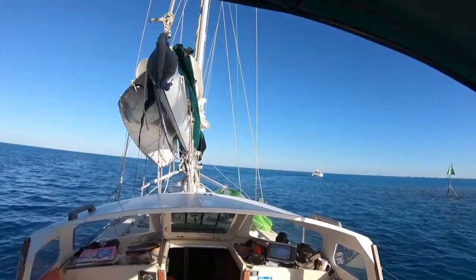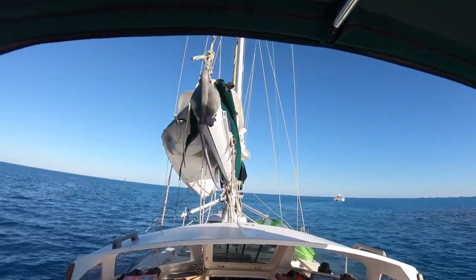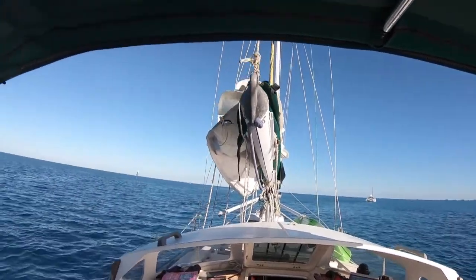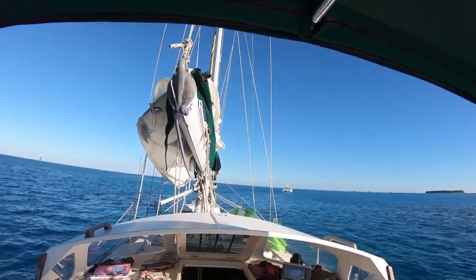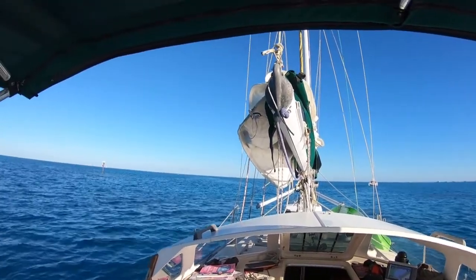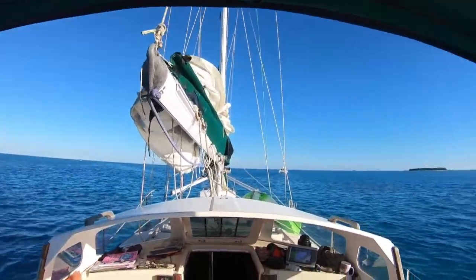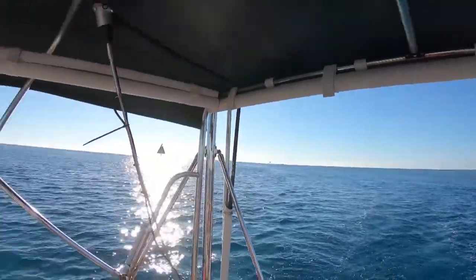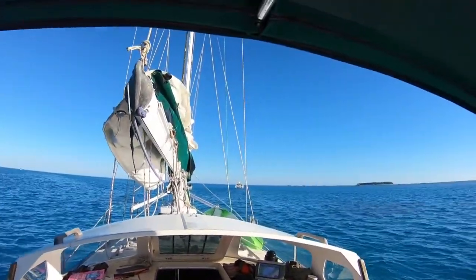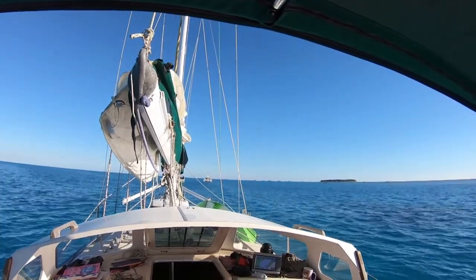Okay, we're nearly in. 8 meters of water, looking good. Just follow Kevin. 7 meters of water, and we've probably gone past the dangerous parts. Just a quick look back, all good, and we're in the lagoon of Lady Musgrave Island.